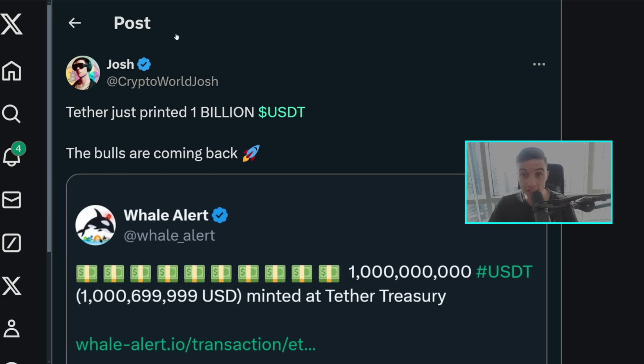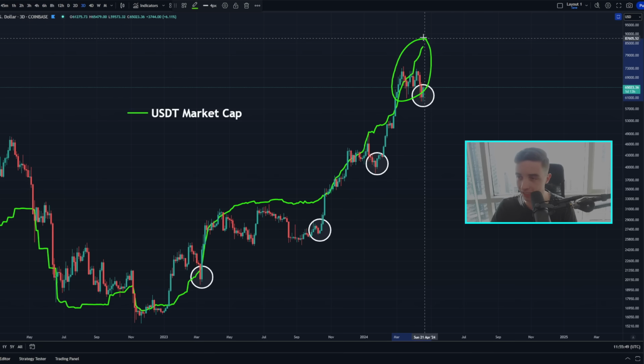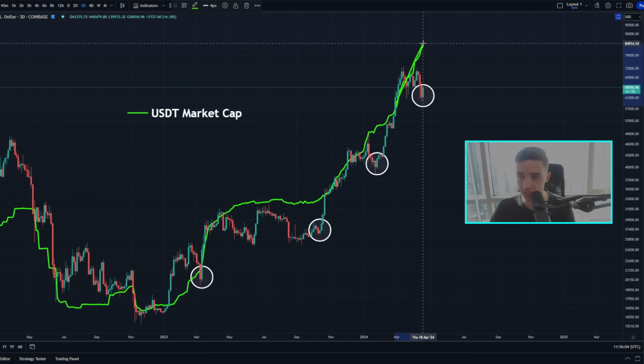And we can actually see this on this chart right here. This is looking at the Bitcoin chart on the 3-day time frame, and this green line right here is the USDT market cap. Because 1 USDT is always equal to $1, if the USDT market cap is increasing, that basically means the supply of USDT is increasing. In other words, Tether is printing new USDT, which means there's more money coming into Tether from outside of the crypto ecosystem.